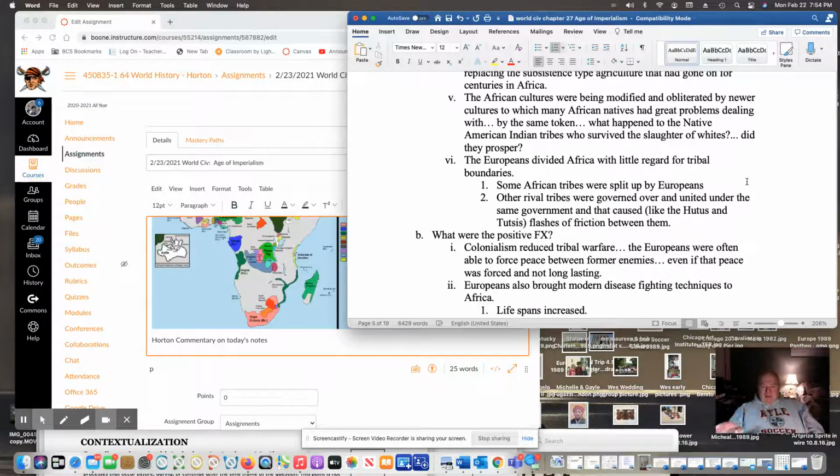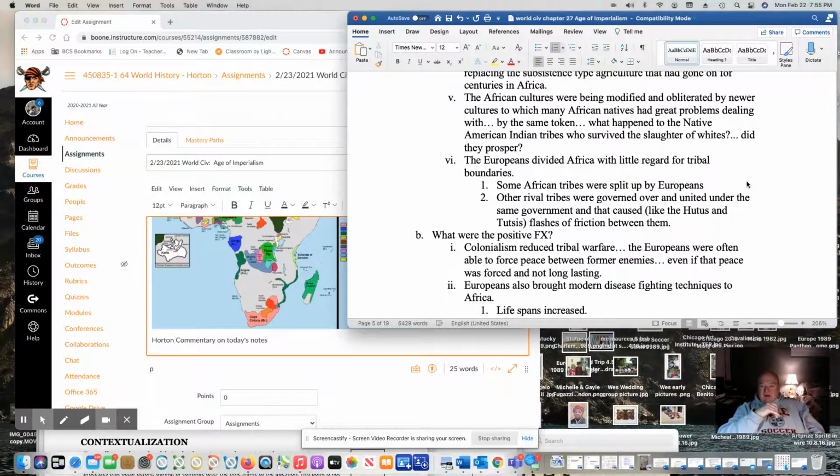And the problem was, by splitting these tribes, they created artificial majorities of one tribe in one country, and artificial minorities of another tribe in the same country. And of course, that caused friction between them. And just like you've ever seen Hotel Rwanda or heard of Hotel Rwanda, it was about the great Rwandan genocide of the 1980s, when the Hutus and the Tutsis tried to kill each other, and like 3 million Tutsis were murdered. What were the positive effects?